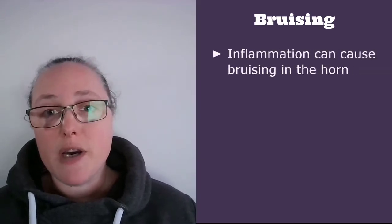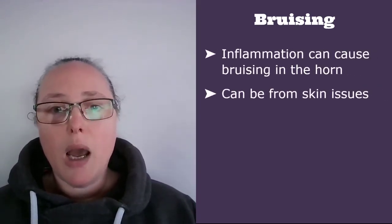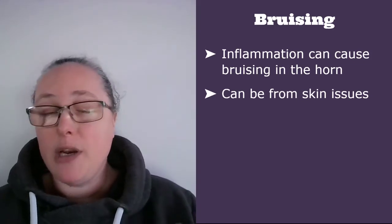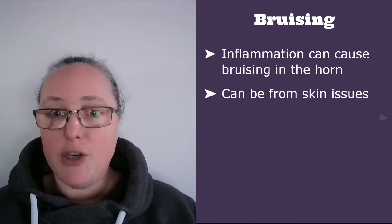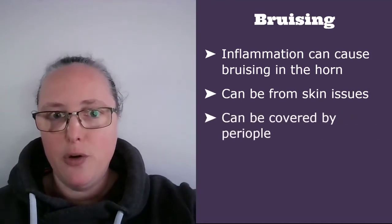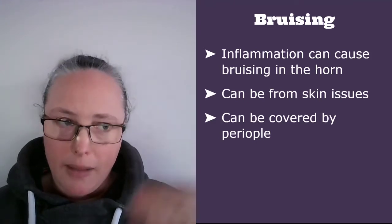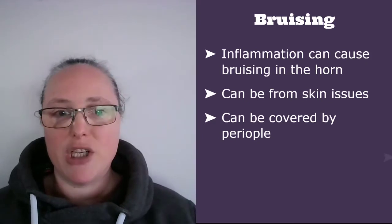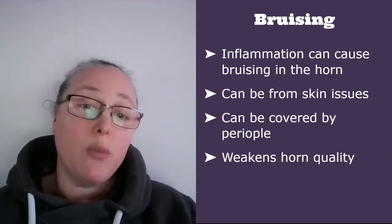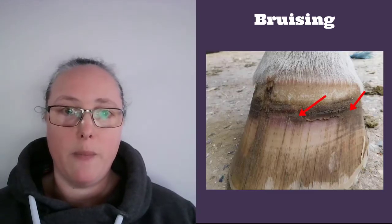So bruising is the first one. Inflammation can cause bruising in the hoof horn. And this can be from skin issues. Inflammation, we always think of it from being too much grass, but it can be from skin issues, particularly, obviously, around the hoof. And bruising can be covered up by periople, so it can look like the bruising is just sort of appearing in the middle of the foot when actually it's not. Bruising will also cause weakness in the horn quality, so we'll discuss that later in the video as well.